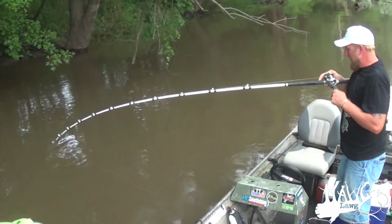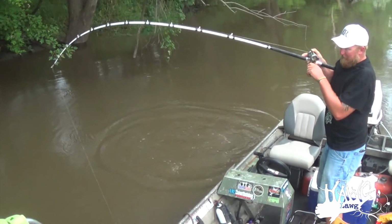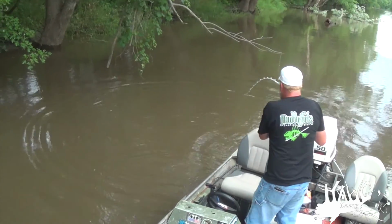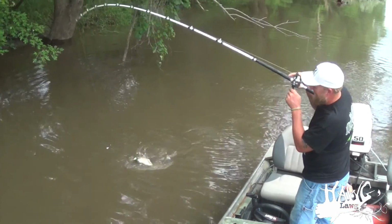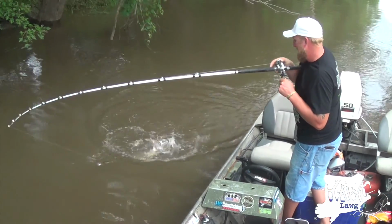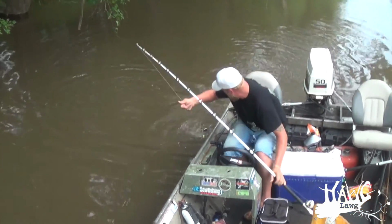Swimming ahead of us. Oh yeah. Here, now he realizes he's hooked. That's a little channel. Number one on the rail splitter rod. A giant fish.